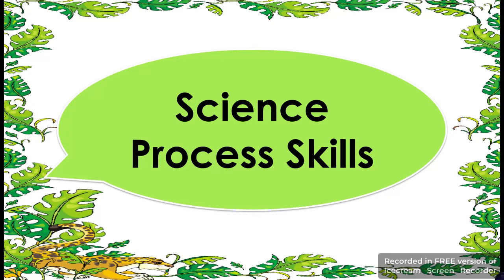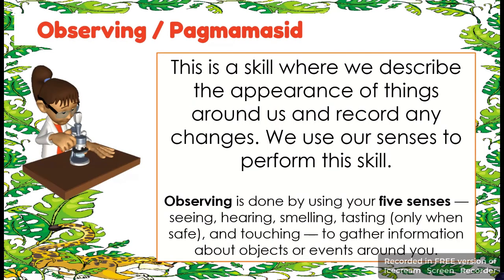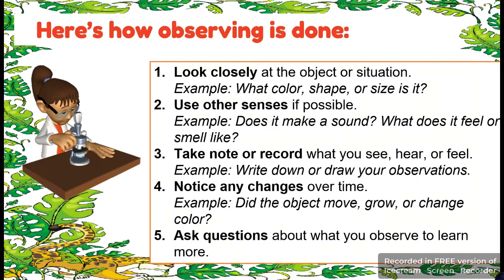This is the science process skill. First is observing or pagmamasid. This is a skill where we describe the appearance of things around us and record any changes. We use our senses to perform these skills. Observing is done by using five senses: seeing, hearing, smelling, tasting only when safe, and touching to gather information about objects or events around you.